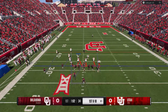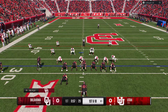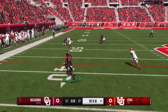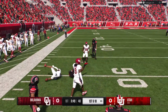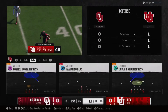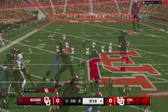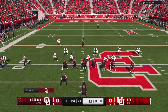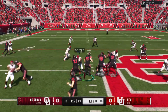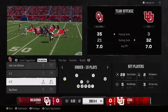The Utes with the 1st and 10. They'll go to the ground. They've got it to the 49-yard line, and they'll move the chains. Every offense wants to be able to run the ball and be physical, especially on 1st down. And you want to create 2nd and short, 3rd and short, or just get 1st downs like that run right there. A most efficient pickup of 6 on 1st down. It's 2nd and 4.